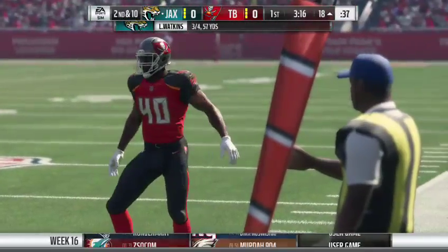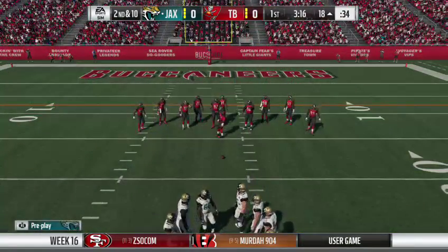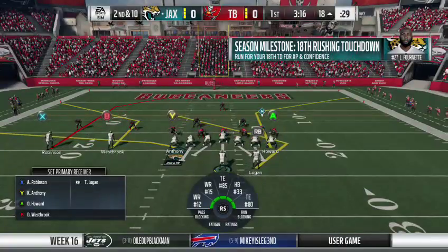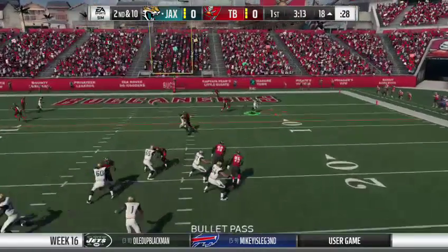He couldn't quite hold it. Got hit. Ball pops out, incomplete. This defense is not going to make it easy for you. They're a physical group, and we just saw it there on that play. It came in, made the contact, just as he's trying to haul it in.